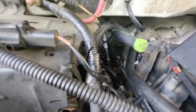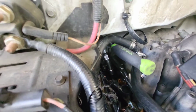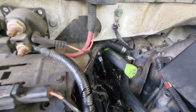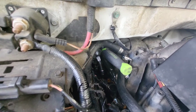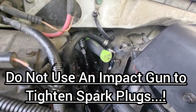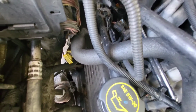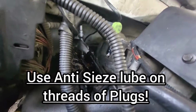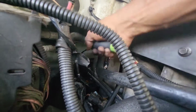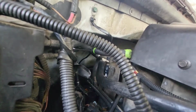So right now, you got the spark plug hand tight. Always use your hand first with like an extension with the spark plug socket, and then put on the socket after you feel it get tight, and just give it a few cranks. You don't want to overdo these things or strip it. So I got mine in there. And it's getting tight. Let me take two hands real quick.